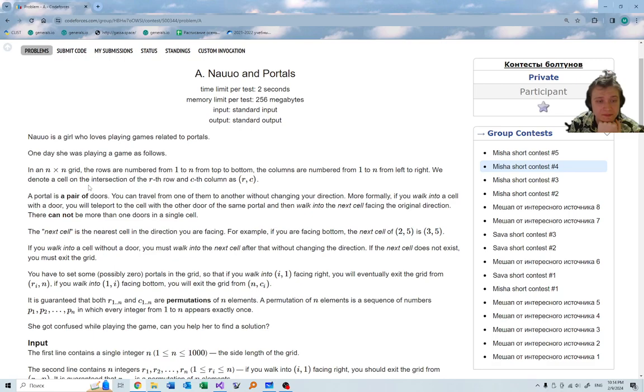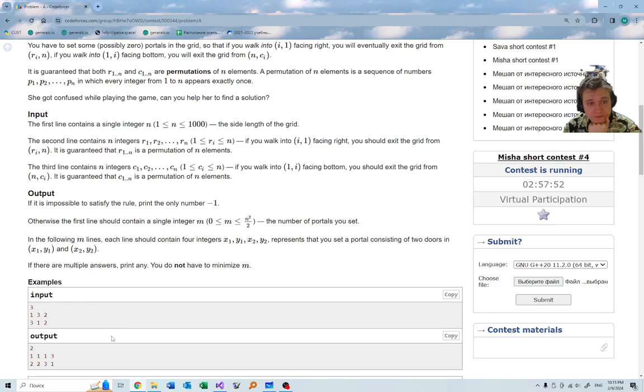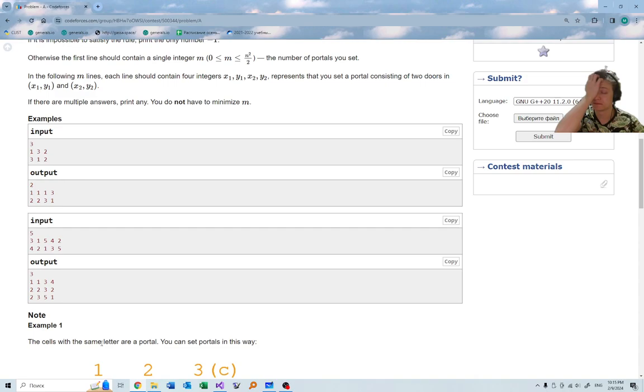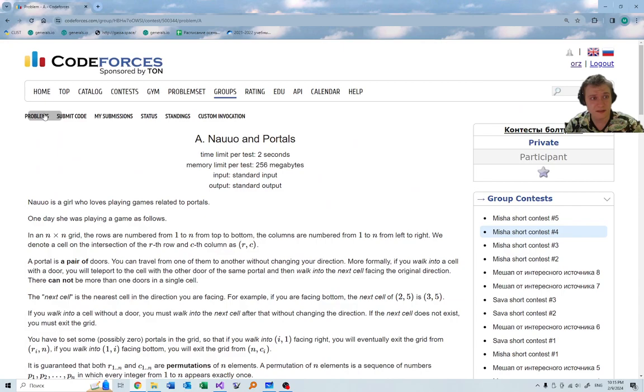You have to set some portals in the grid so that if you walk into row i, facing right, you will eventually exit the grid from row r_i, column N, and if I walk into column i, I exit from row N, column c_i. And r_i's and c_i's are permutations, and I need to find the solution. Well, it's sad. It's a sad problem. Okay, problem B.